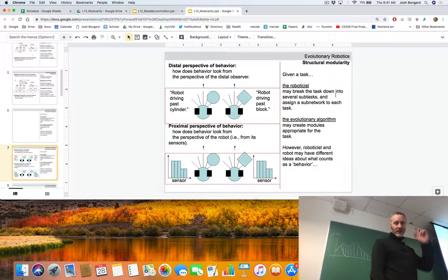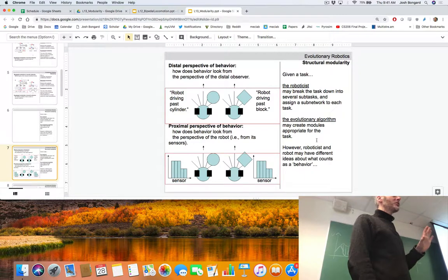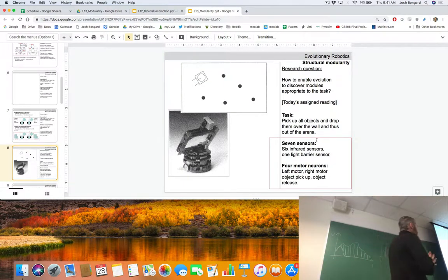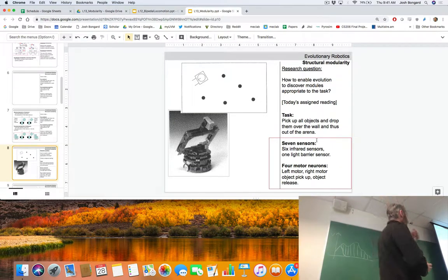All right. Okay, so yet another reminder that thinking about thinking is misleading. We would like to avoid that trap by taking a step backwards and letting evolution figure out whether and how modularity is appropriate to a given task. In this experiment, this was actually done quite a while back. This was work done with the Khepera robot that we've seen before.